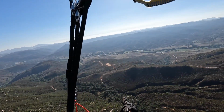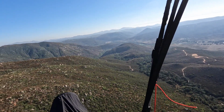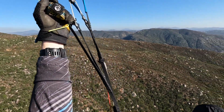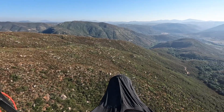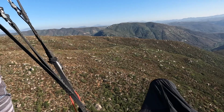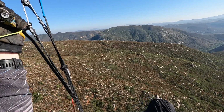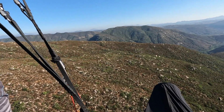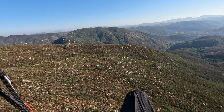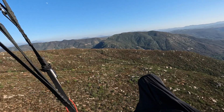So that down there is the LZ, and looks like that's where I'm heading. Pretty much a sled ride so far. I had some little bumps over the rocks, but now I've really lost a lot of altitude. I'm at 2400, so I lost 1,000 feet, and really not so much as even a bump. I'm not even getting a gust of wind or nothing. So we'll see, maybe when I get lower, maybe I'm above the inversion or something.